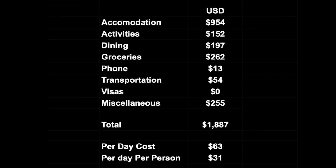And the moment of truth, our grand total for the month was $1,887, which we really don't feel is that bad. It is a little bit higher than we would like to spend or what we budget for ourselves, but for the quality of the stay that we had this month, we were super comfortable in the apartment. Kuala Lumpur has amazing food that's super affordable. It's an amazing city. We saw a lot of amazing things. We think that we got really excellent value for that money spent.